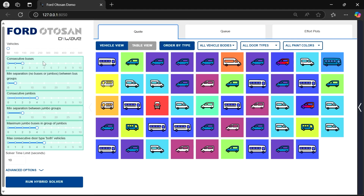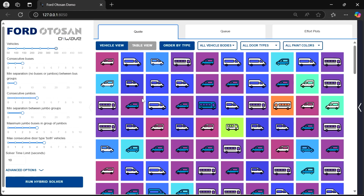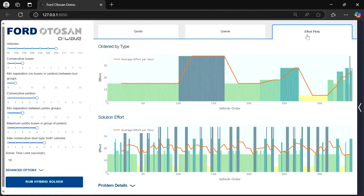Let's go ahead and make this problem a little bit more tricky. So I'm going to take this up to this 350 vehicle scale, and I'm going to go ahead and kick off a run of our hybrid solver. So at this 350 vehicle scale, things start to get really complicated. Different vehicle combinations have different amounts of effort that go into it.